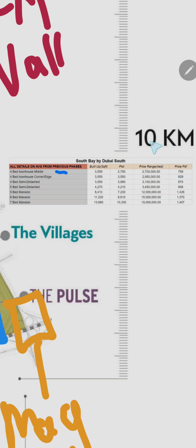Now, as we know, even on the global scale, Dubai is one of the most competitive markets in the world, and anything under 800 dirhams, or let's say from 800 to 900, is a steal. That's as simple as that. So primarily, these are the things to be focused on: the four-bedroom townhouse, the corners, and the semi-detached villas.